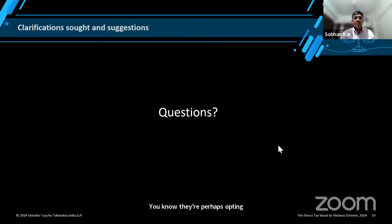I would still believe that APA is on a different footing. APA is not about litigation removal, it's about dispute prevention. So proactively the taxpayer has reached out, and if there's a good negotiation, they'll get a very good outcome. There is complete protection from penalty. Of course, we are also advocating that APA should give relief from interest. That has not happened so far.